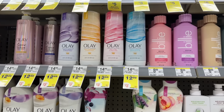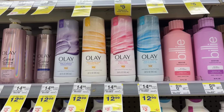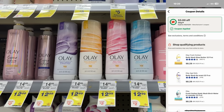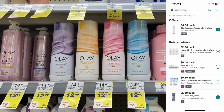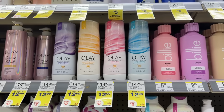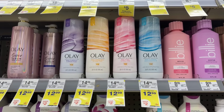You can also save 50% on these expensive Olay body washes. So you want to grab the indulgent ones that are $12.99, grab one. We have a $3 off one digital coupon. Plus on Ibotta, you can submit for $4 cash back. Makes your final cost just $5.99, which is a great deal for the expensive Olay.